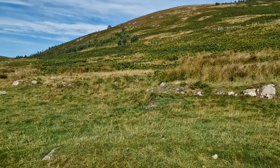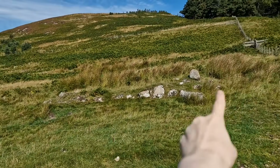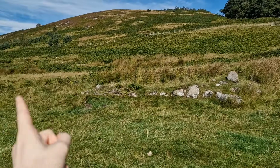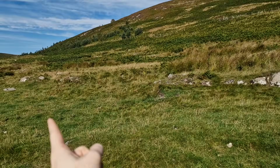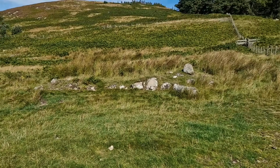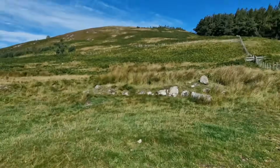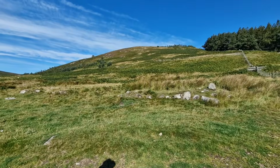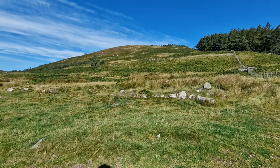I think we found it. The housing remains here. But why are they square and not round? The rectangular buildings are a particular type of building that you get in Northumberland. Oh, in the Iron Age. Yep. Fair enough.